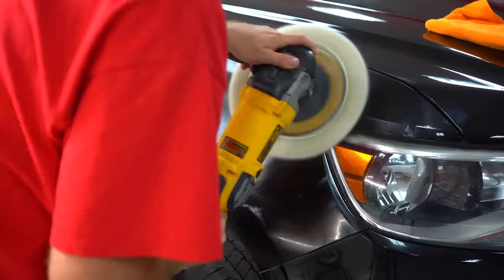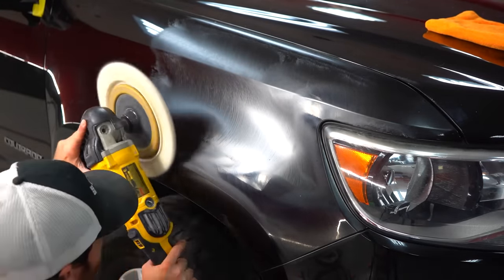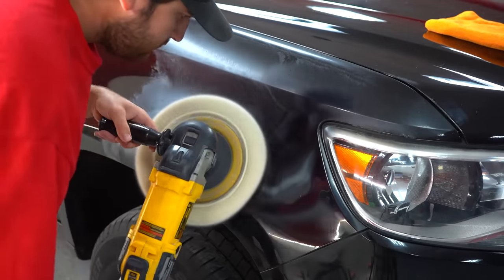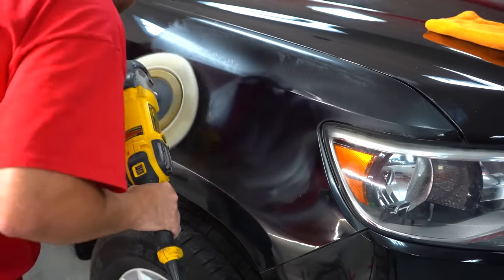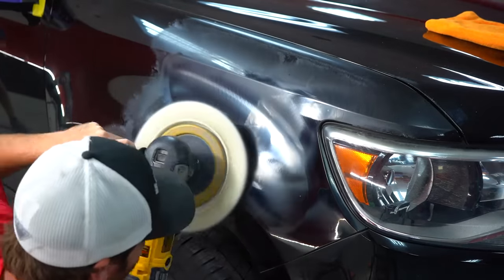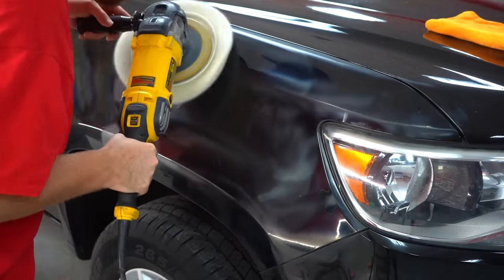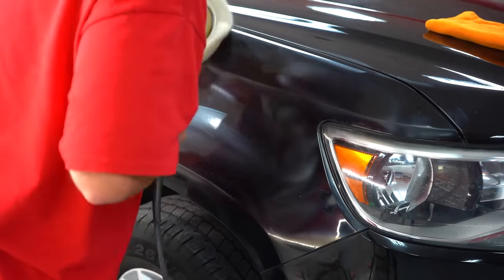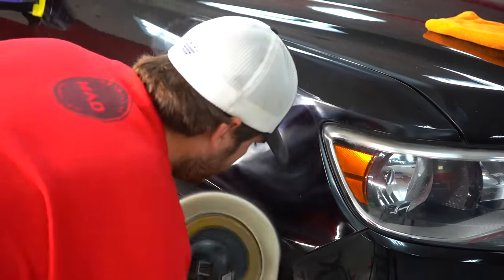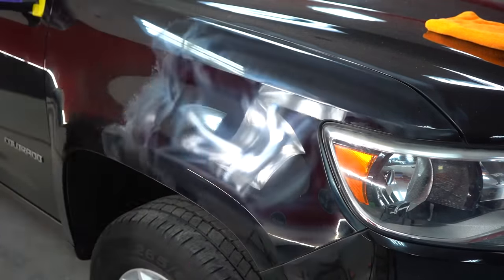So I'm starting off with the front quarter panel, and what I'm doing here is I'm doing a test spot. So I'm using a DeWalt rotary polisher with a heavy cut wool pad and our new M.A.D Detailing compound. And then I will go back with a Rupes Mark III polisher, an orange polishing pad, and an HD1, and I'm gonna see what kind of results I get with that, which you guys will see here just a second after I'm done doing both, that the results were absolutely perfect. So we are going to continue the same method on the entire truck.